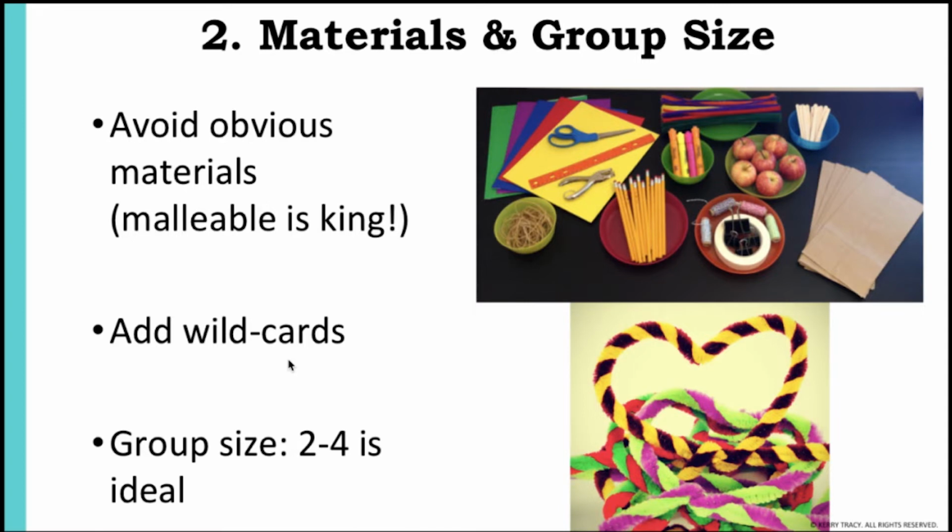So group size for me, ideal is 2 to 4. When you get past 4, you run into a problem because with 5 or more, it's really hard for all of the students to participate fully and get their hands in on the actual designs. So it makes it challenging, I know, because a lot of us have really big classes. You might have 9 or 10 groups building with 4 students each, which means more materials and all of that.